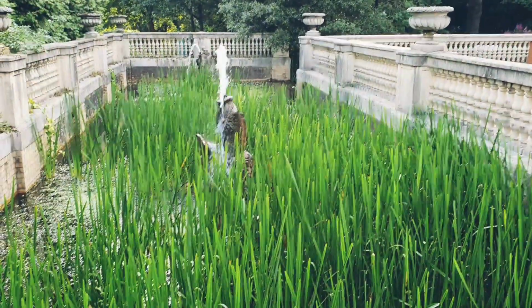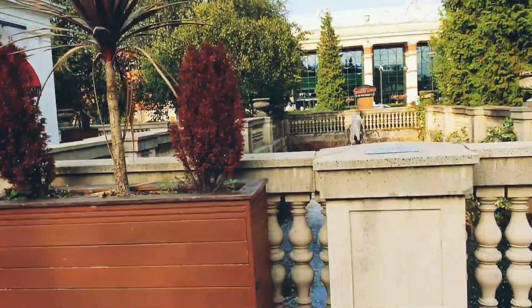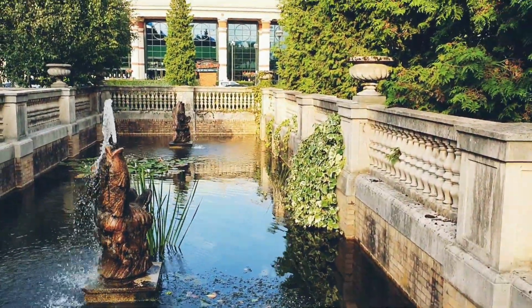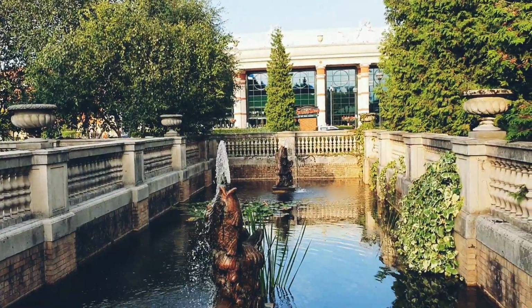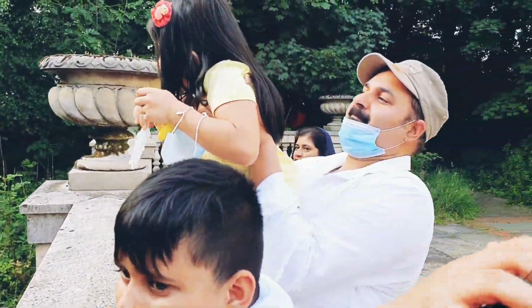So we actually went back to the restaurant because our car was obviously parked there. So we went at the back of the restaurant just to explore, and there was more fountains there. And there was also this little lake with fish.